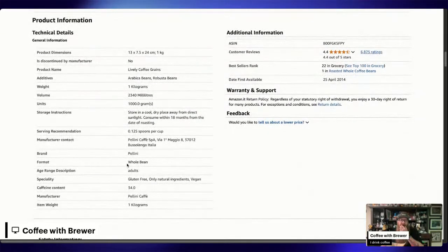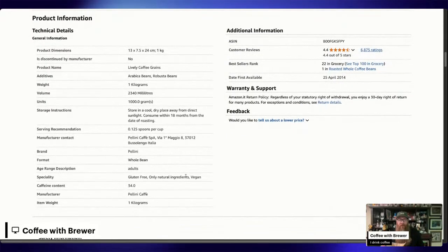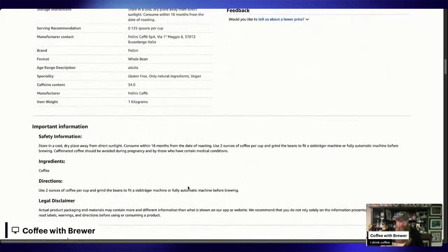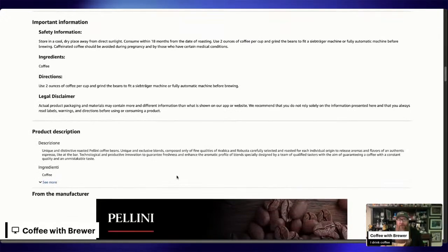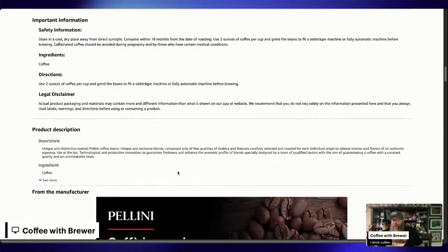It does say Arabica and Robusta beans. It doesn't tell us the origin. The manufacturer Bussolengo Italia. So it's probably a town in Italy. Other than that, it doesn't give too much more description of like any flavor or scent profiles on the coffee.